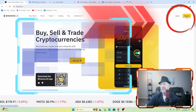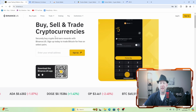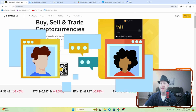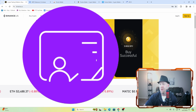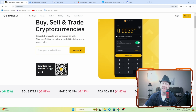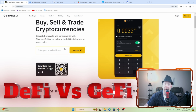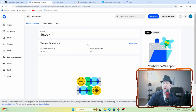For those of you who don't currently have a Binance account, sign up. If you currently have a Binance account, just go ahead and log in, grab some WBTC, and you're good to go. All right, so after you sign up or log in, for those of you who have never had a Binance account, there is a KYC process, and what that means is know your customer. In that process, you're probably going to have to upload a photo ID with a current address on there, and that's pretty much it. They just verify that, then you're good to go. This is a centralized exchange, so it does require KYC. There is a difference between decentralized, DeFi, and centralized. Centralized does require identification when you're setting up accounts. DeFi does not.